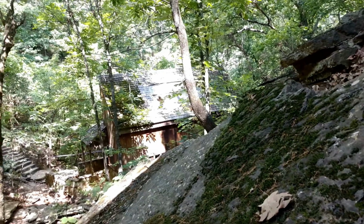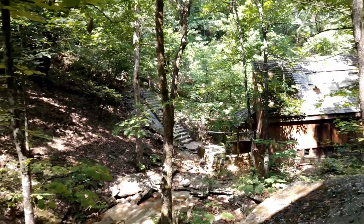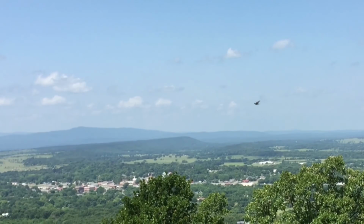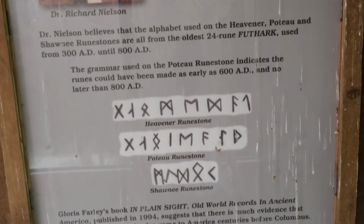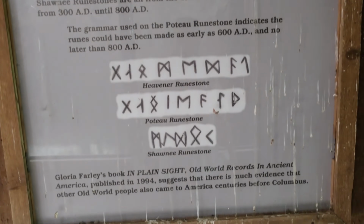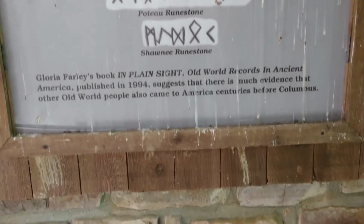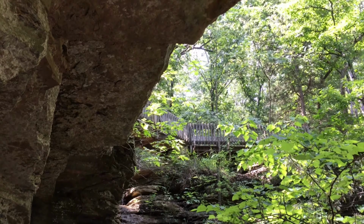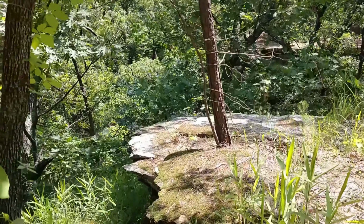Beyond the mystery, the park has stunning natural beauty: forested trails, steep bluffs, and panoramic views of the Poteau River Valley. Interpretive signs and a visitor center provide historical context and space for you to explore the Norse theory or enjoy the landscape on its own terms. Each year, the park hosts Viking festivals that celebrate both the myth and the mystery.